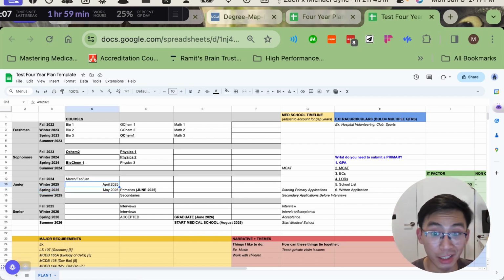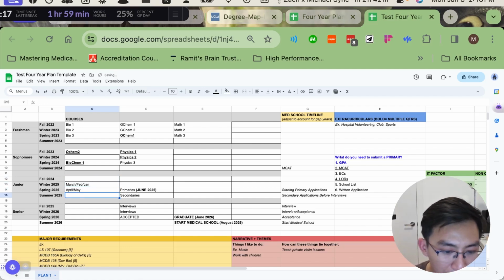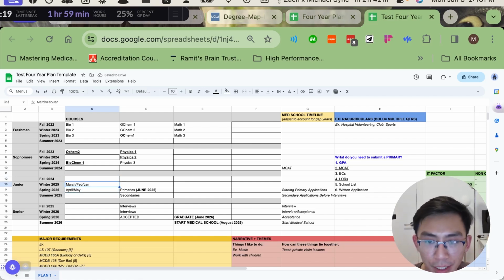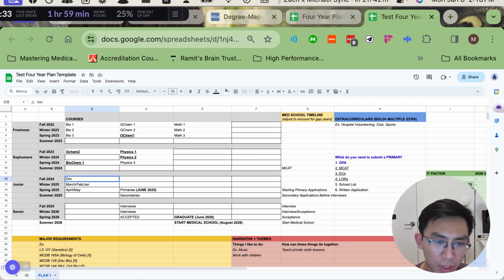That's the same reason I don't recommend in April. I don't recommend in March, February, or January when you're in winter quarter. I think this should be here, and then April or May is here. I don't recommend it on any of these places just because you have concurrent class. That class will get in the way of you doing well. So let's continue to march it backwards, right? What are we doing in December? Well, we have Christmas break. Is that enough? That's probably like 3 to 4 weeks.